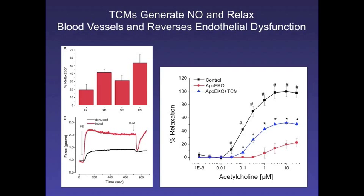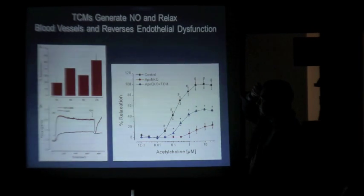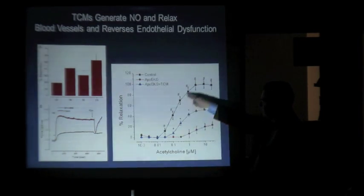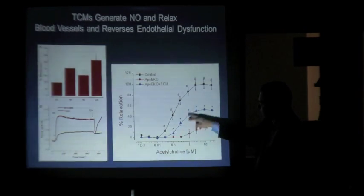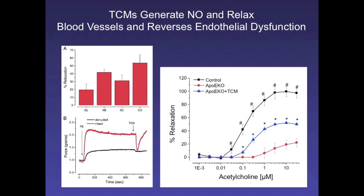And then if we feed animals for 9 weeks, and this is a genetic strain of mice that spontaneously develop atherosclerosis, you can see here their endothelial function is very poor, so they don't generate very much nitric oxide at all. This is compared to a healthy control animal. Then we can restore about 50% of their endothelial function after 9 weeks in these mice.